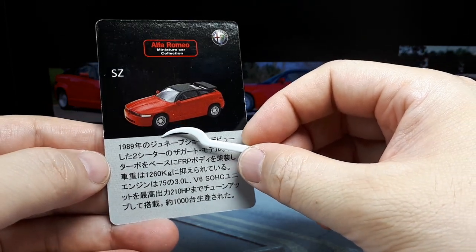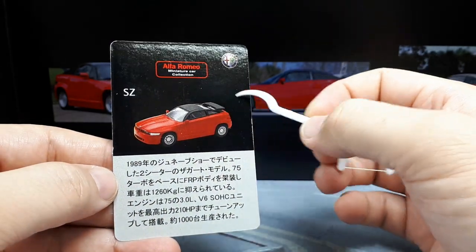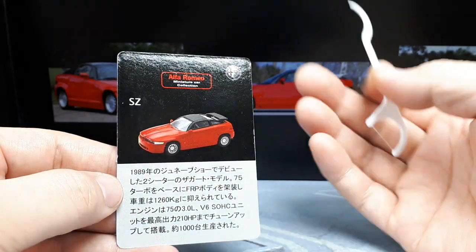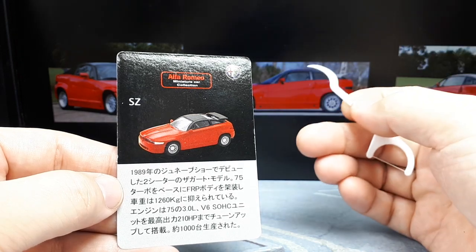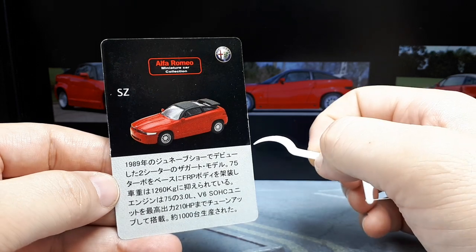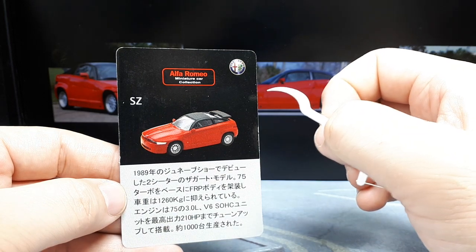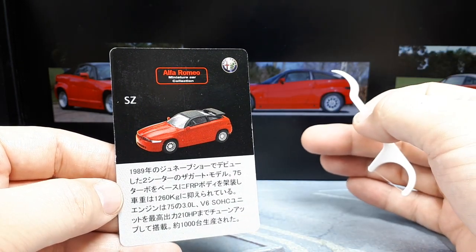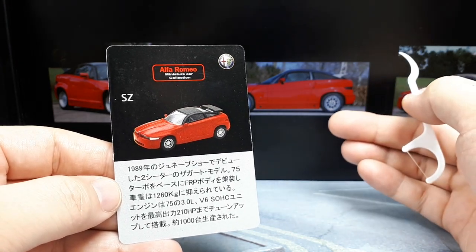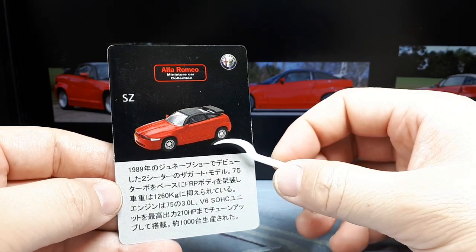Internet tells me it was sold up until 1991. And SZ means Sprint Zagato because this was shortly after the Fiat takeover, and they were trying to come up with a sporty car based on the old Sprint cars of Alfa Romeo's historical past. And, well, that's why it's called a Sprint. And then Zagato is a bit confusing. This car was styled in-house by Alfa Romeo, but I guess the car is built by Zagato, but they didn't design the thing. This is early use of CAD CAM design as well.